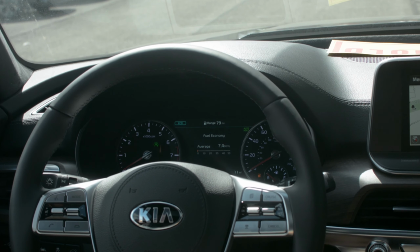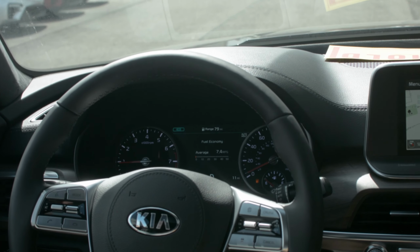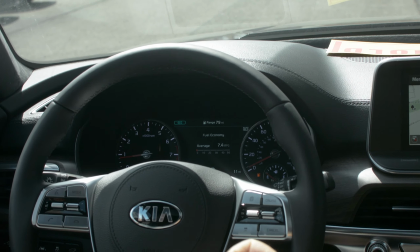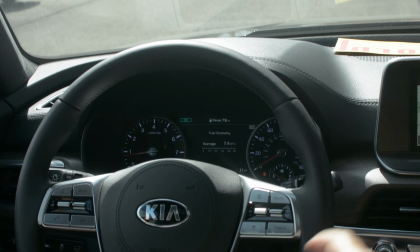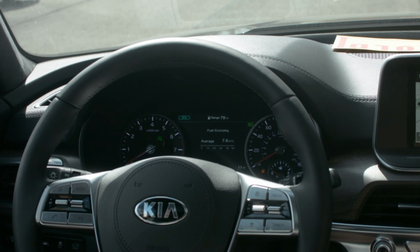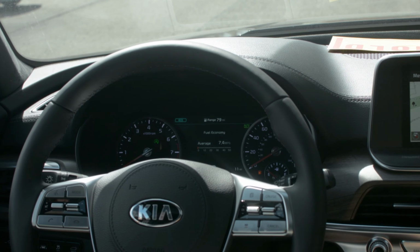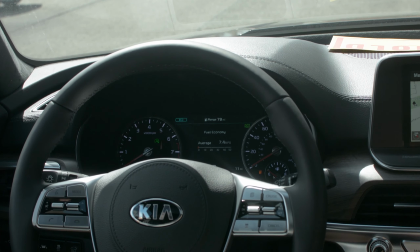Then, when you let go of the brake, it takes off again. Okay, again, it's designed for fuel economy because you could be stuck at a traffic light for a little bit of time, and while you're at the traffic light, the engine is not running; it's literally stopped. So it's going to save you a little on your fuel economy.